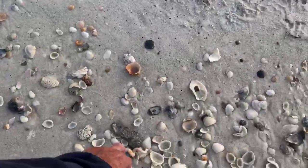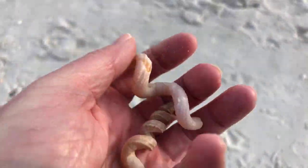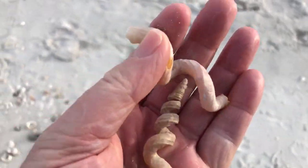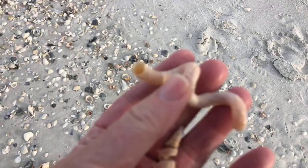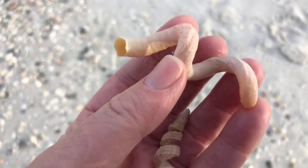Look at the color on this worm shell. Look at that. It's almost pink. See that one on the top there? That's just a piece of it. It's almost pink. That's kind of neat looking. A little different looking. Piece of the worm shell.